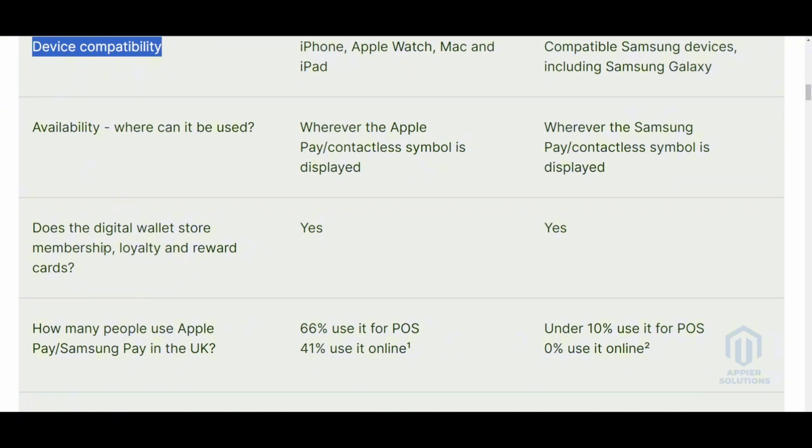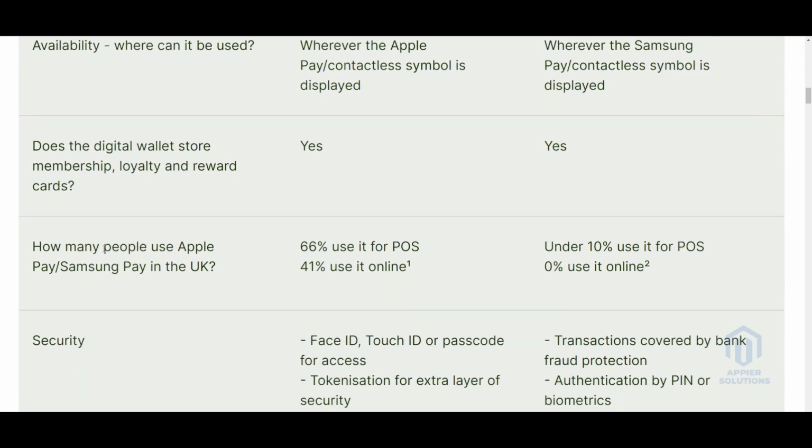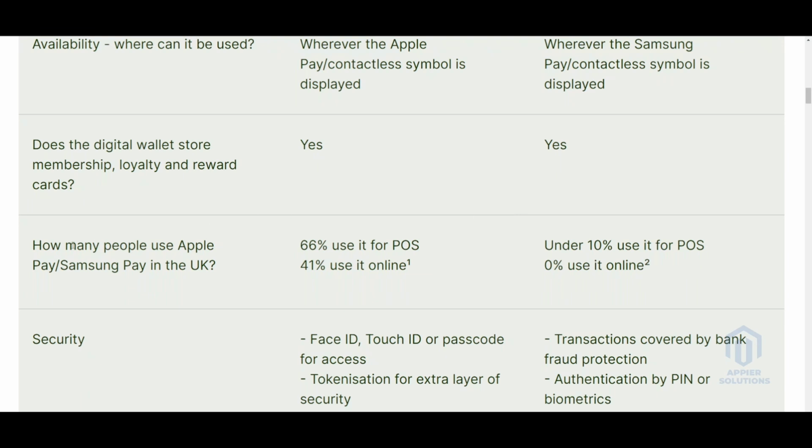Does the digital wallet store membership, loyalty, and reward cards? Yes, they do, for both of them. How many people use Apple Pay and Samsung Pay in the UK? For Apple, 66% use it for point of sale and 41% use it online, and for Samsung only 10% use it for point of sale and 0% use it for online transactions.